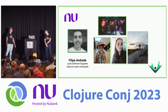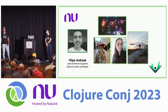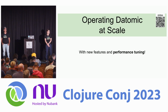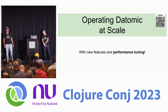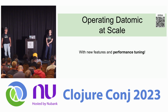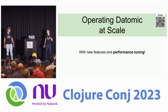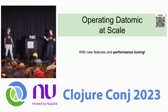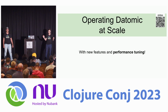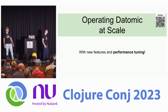Anyways, I think let's start the talk today. We'll talk about operating Datomic at scale with some tuning techniques and also some features that help you troubleshoot performance. Before I start, we will have some QR codes around the presentation so that you can refer to documentation, things like that. I also want to say that this is our first time doing a presentation. We're really happy to be at Conj, so thank you everyone for the opportunity here.